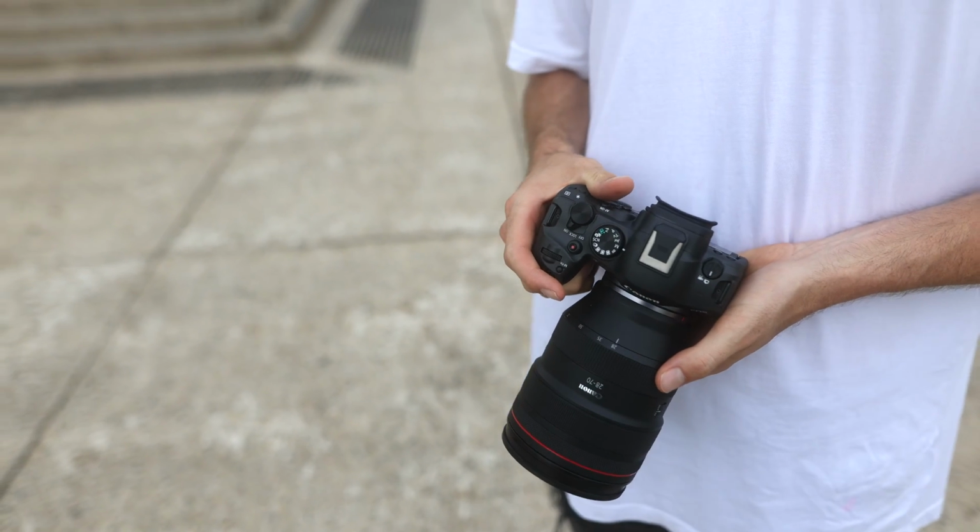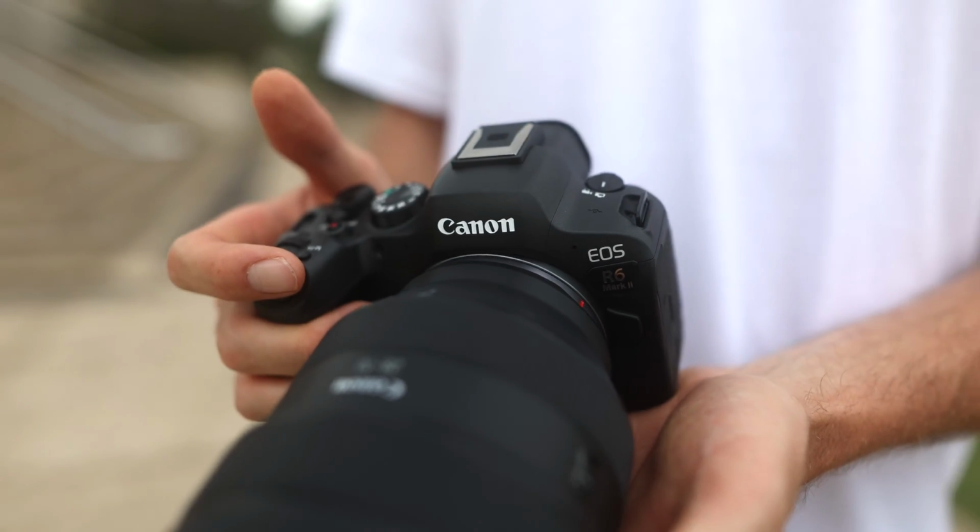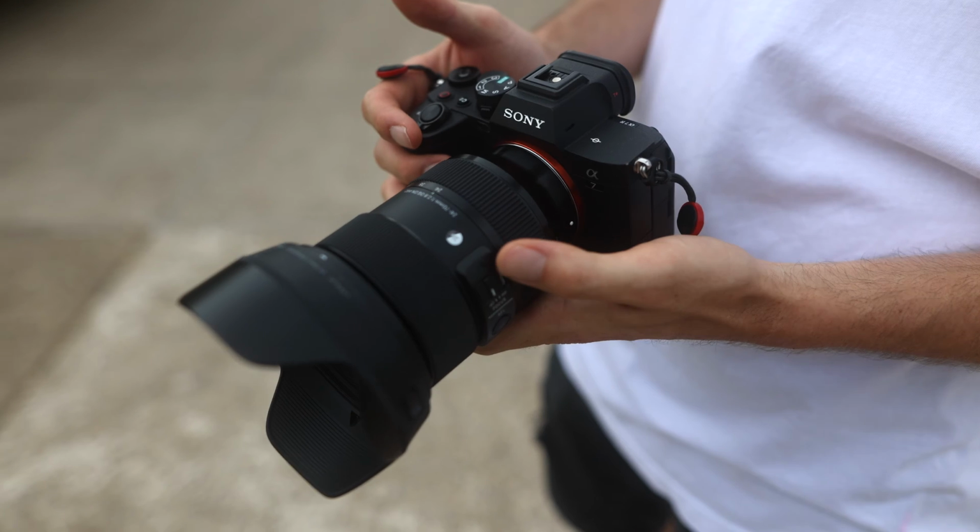Now, these two cameras are very similar, so my aim in this video is to find out the differences between the two and also help you guys out if you're not sure to buy the R6 or to go for the Sony A7IV. So make sure you stick around to the end of the video to hear my conclusion.